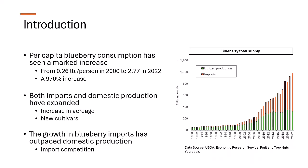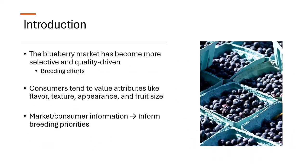Along with that, we've also seen an increase in both domestic production and also imports. This is coming from dynamics in increase in acreage, not only in the US, but also in other regions of the world, and also new cultivars being adopted. As you can see here, while we've seen some increase in production here in the US, we also see that the pace of increase from imports has outpaced that growth in domestic production. So that has generated a more competitive market. The market, as many of you know, has become more selective, more quality driven. And so there is the importance of understanding what the consumer wants. As we see that increase in the supply of blueberries, we need consumers to purchase those blueberries.